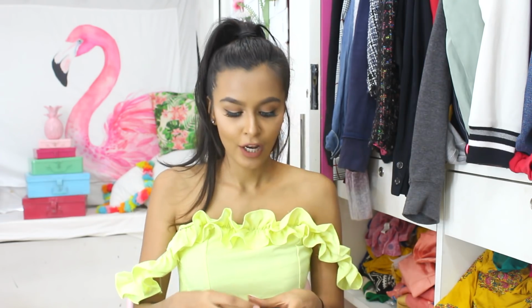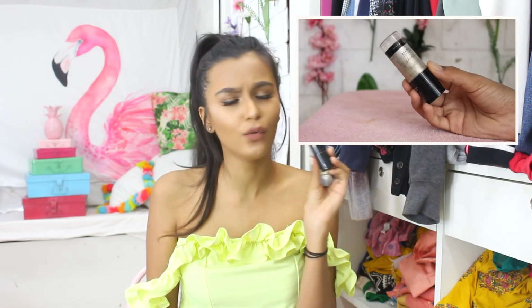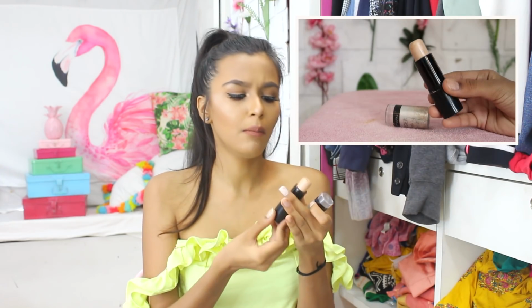The last product that I'm going to talk about is highlighter. Now the first one is the Maybelline's Master Strobing Stick. Again, a product that you've heard me rave about. This kind of gives you a glow from within sort of a look, not a blinding highlight. If that's what you're looking for, don't go for this one. I love this. This is in the shade Nude, by the way. I love this for an everyday basis.